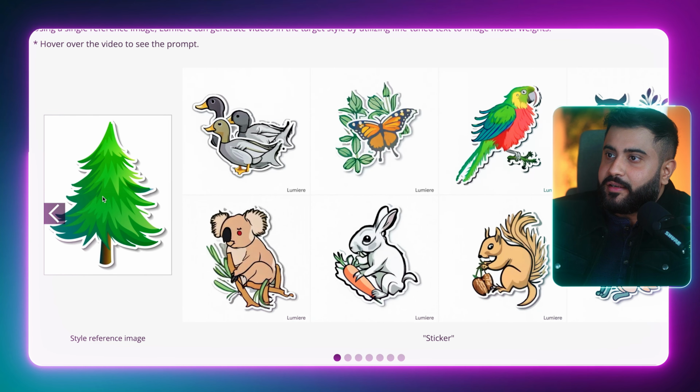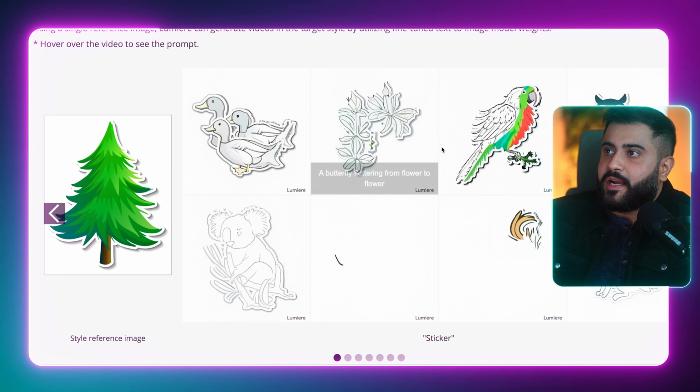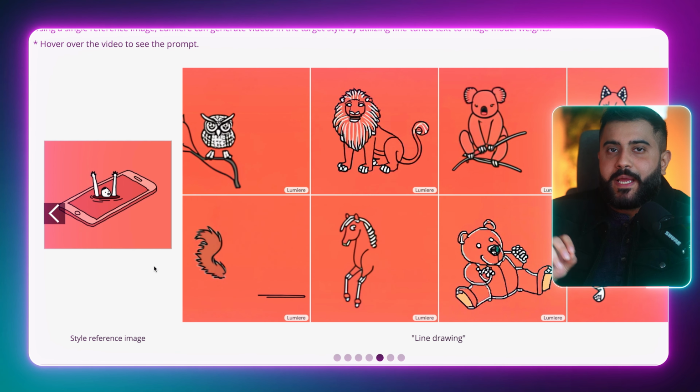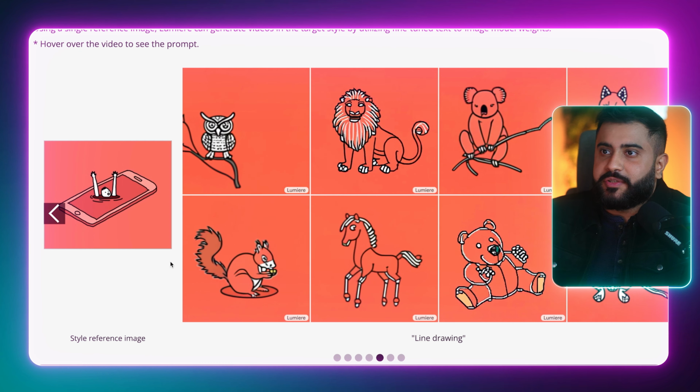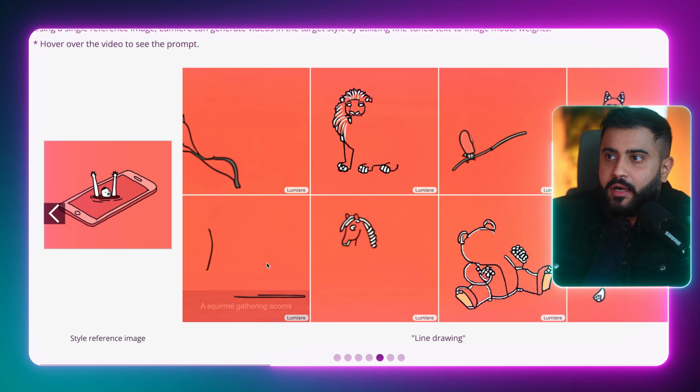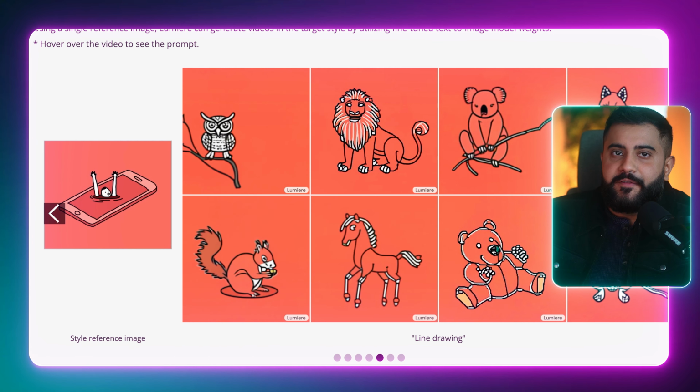So you provide the sticker example and suddenly you can generate all variants of stickers, even animating them. I think this could be amazing for those whiteboard style hand-drawn animations where you sketch everything out, you give it this image and style reference of what you're trying to go for, and then you can animate out a bunch of different visuals for yourself.